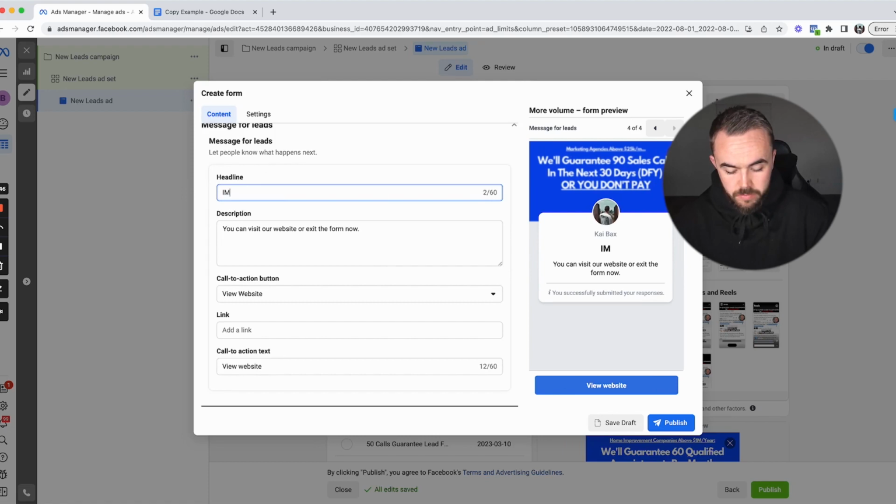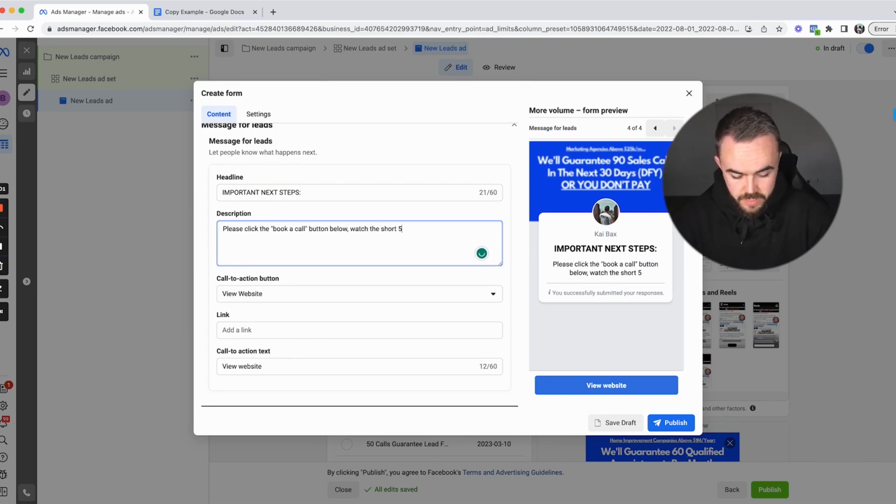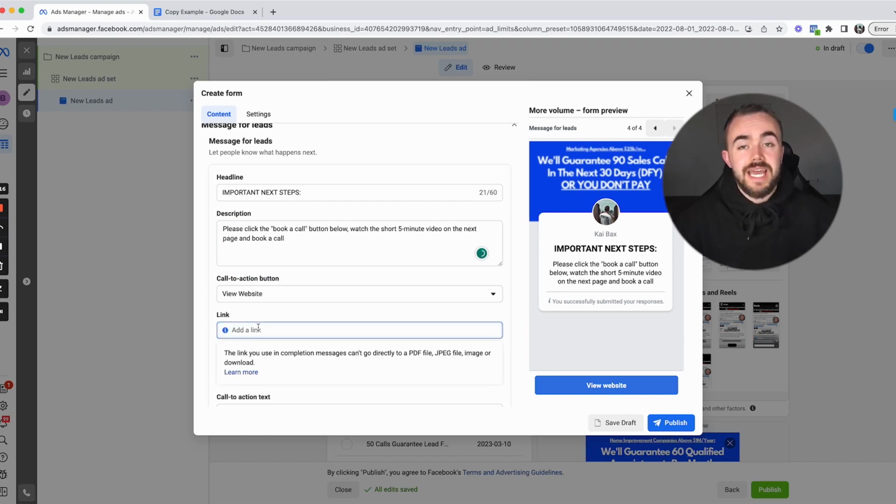You want to make sure you go important next steps. Please click the book a call button below. Watch the short 5-minute video on the next page and book a call. Okay. Then you want to make sure that a call to action button is view website, and then the link. Now you want to link out to your VSL that you create.